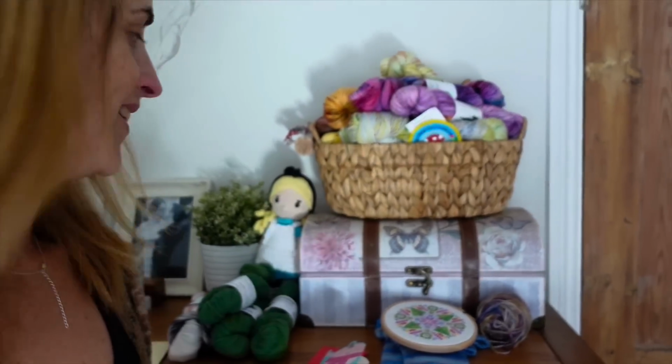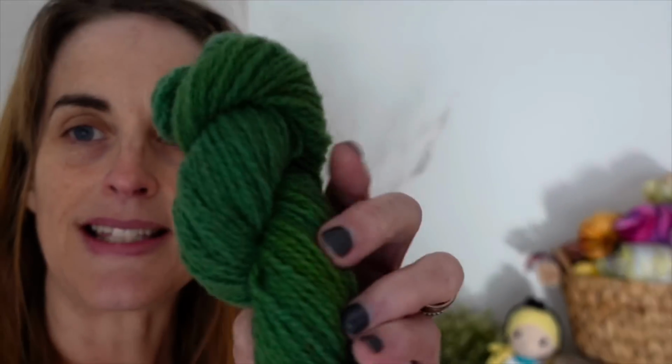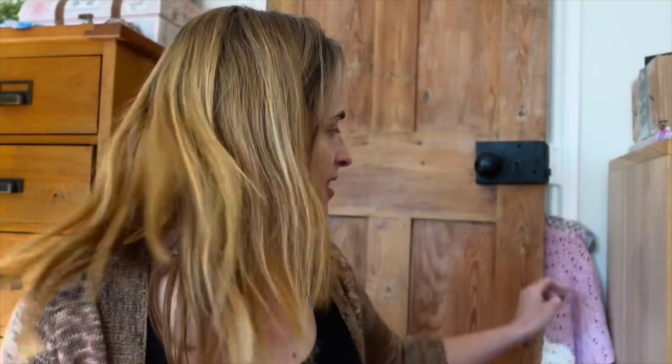More yarn. This yarn was a birthday present from Dan when we went to East Anglia Yarn Festival. I want to make a tam with it, a beret. But it's another thing I haven't got round to. I'm going to put the camera down. Oh, dog started barking next door now. Oh, you can see the things in the background. I've taken pictures of them so I can actually hang them up in my wardrobe.